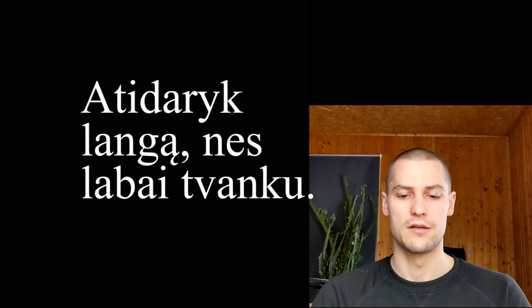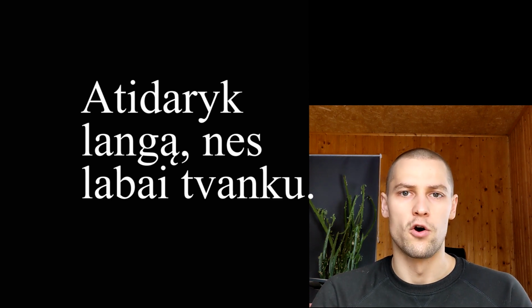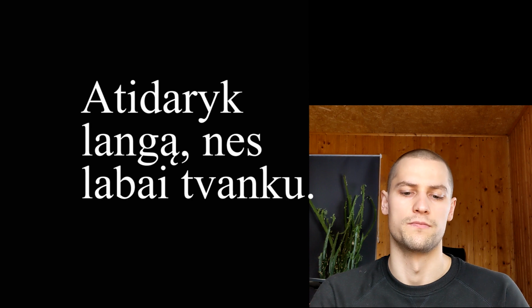Number 6. Atidaryti. Atidaryk langą, nes labai tvanku. Tvanku means humid. Atidaryk langą. Open the window. It's very humid. Nes labai tvanku. Because it is very humid.